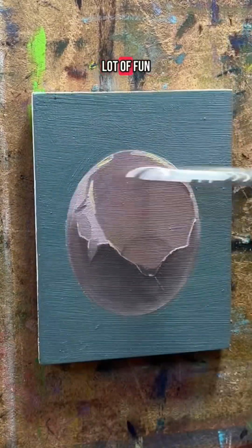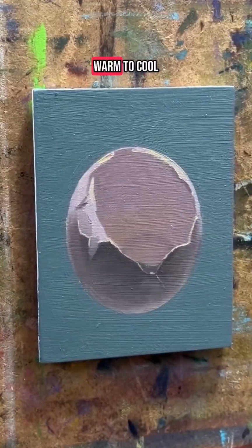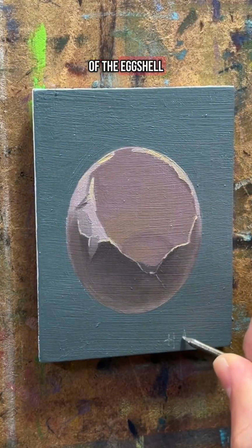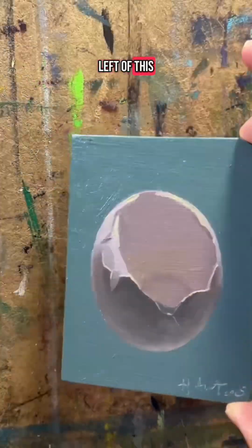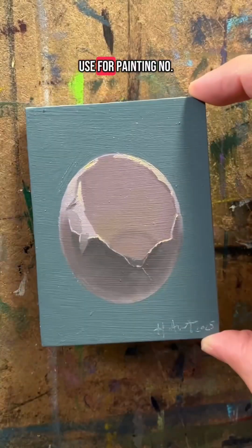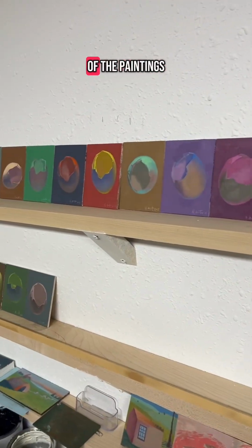It was a lot of fun to work with subtle shifts in light to dark, but also in warm to cool on the surface of the eggshell. I decided to compile what was left of this palette to also use for painting number 20 in the challenge. It's been a fun way to create overlapping harmonies in the palettes of the paintings.